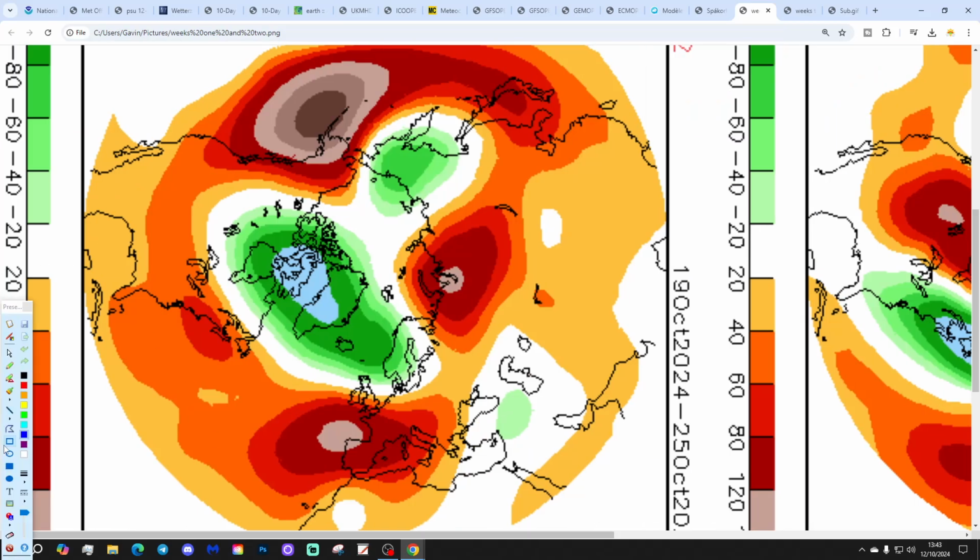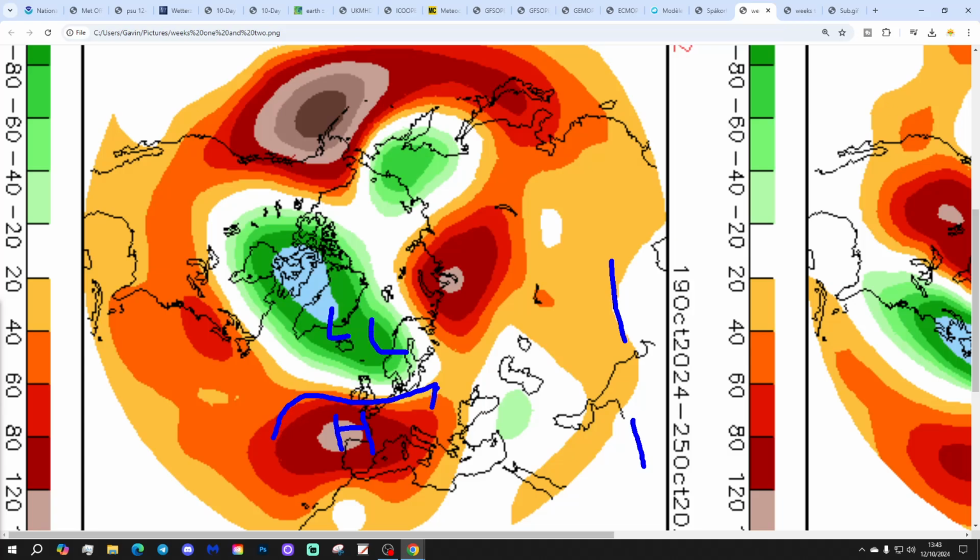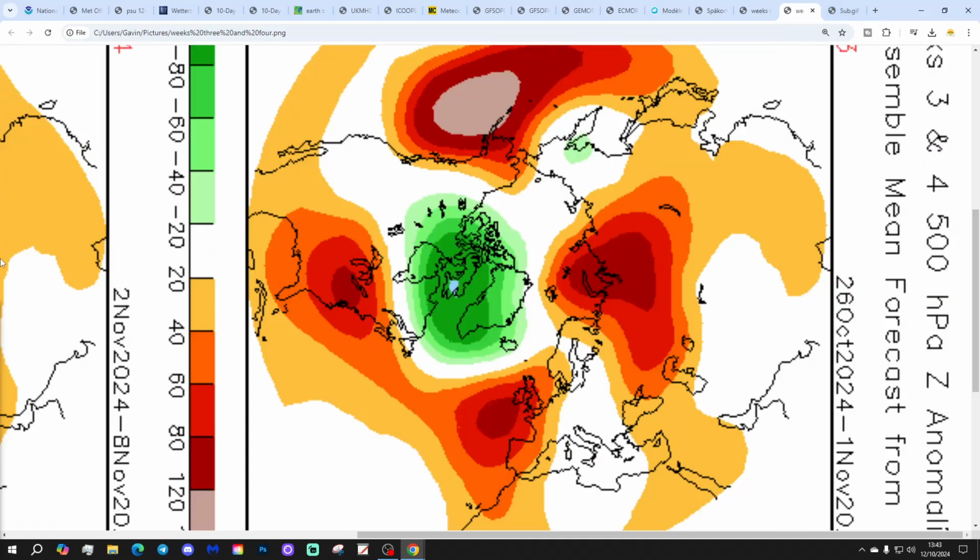Week 2 will be the 19th to 25th of October. Heights rising right to the south, low pressure being pushed northwards, so turning drier into the south and also turning warmer, or certainly milder as well. Week 3 will be the 26th of October to the 1st of November. High pressure over the west and southwest country, mostly dry. It should still be pretty mild with that.